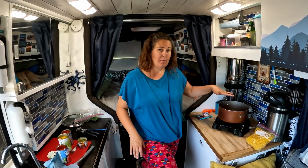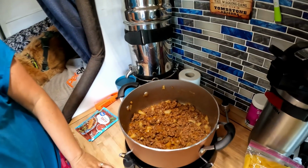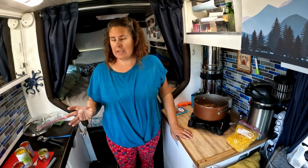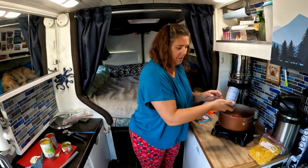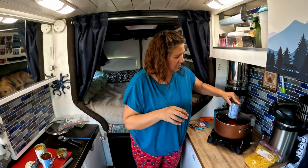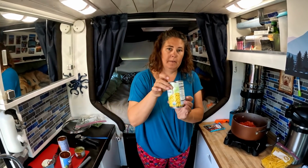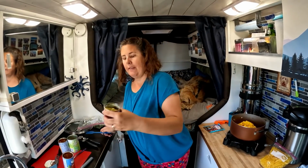I have 1 pound of ground beef, 1 medium onion diced. This is all browned up. So we're making a one pot Mexican dish. So now I'm just gonna put diced tomatoes. I have 2 cans of diced tomatoes, a can of corn, a can of green chilies.